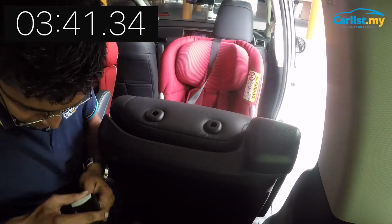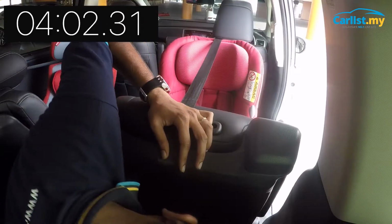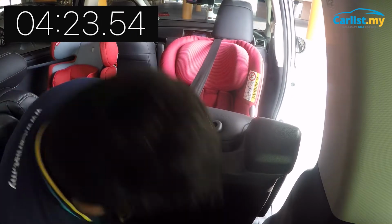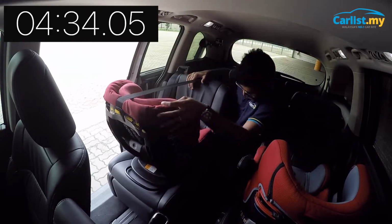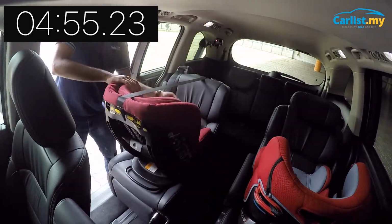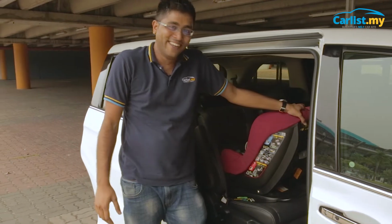So regardless if you have an ISOFIX or non-ISOFIX child seat, the most important aspect is proper installation of the seat and making sure that the seat harnesses hold your child firmly in place. Make sure you read and understand the installation manual or look up installation videos online if you are unsure. And there you have it.